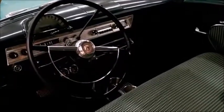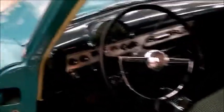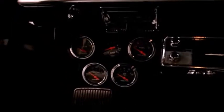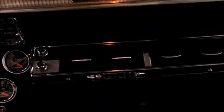Has a stereo mounted in the glove box. Added feature to it was all the gauges and instrumentation in a panel below the dash. This is the AC unit under dash, which would have been what it would have been like back when the car was made. Real unique drink holder. Took a valve cover and put drink cups in it.